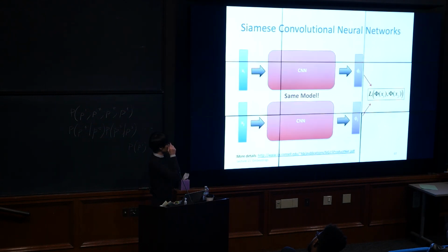Also, I should mention that they're using a pre-trained model. So the CNN doesn't start from scratch. It's originally trained on ILSVRC 2012, which is the ImageNet 2012 challenge dataset. Very popular computer vision dataset for initializing a CNN, right? So you start with a CNN that has learned some features, and then you train it even further to do this particular task.